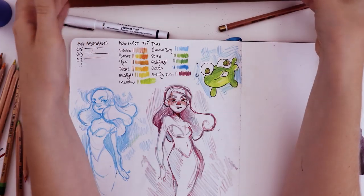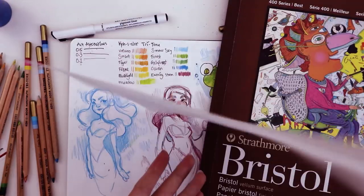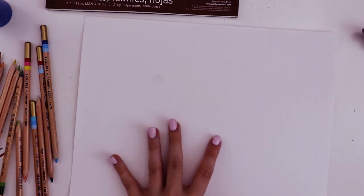We can move into the Bristol board, but look how massive this paper is. Ooh, my wrist quakes. Sounds good. Very large piece of paper. Should we go landscape or portrait? I also still don't really know what I'm going to draw.